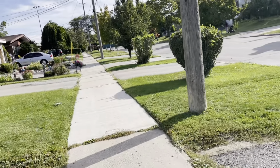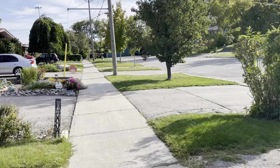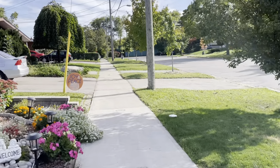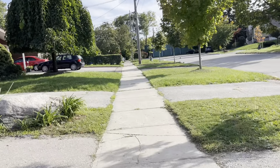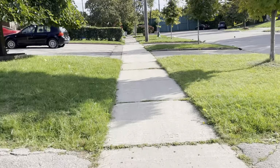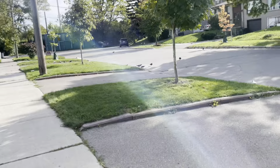I think I can hear the sound of the 401 from here. Or maybe that's the sound of the construction or the ventilation. Nah, what am I saying? Of course it's the highway. Gee, it's not as loud as I thought. Like, yeah, I'm near a highway all right, but the sound of the highway is not so loud.